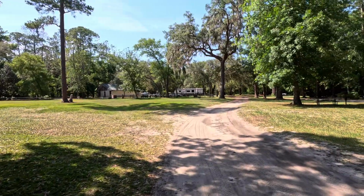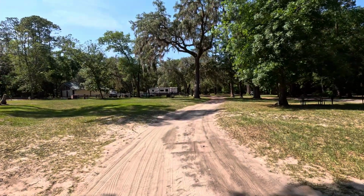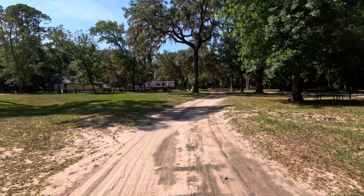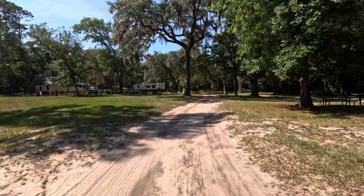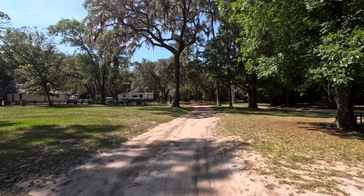It's really beautiful here. It's the forest. Look at these old trees. And of course it's a sand pine scrub area. I just love how the moss hangs down off these trees.